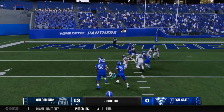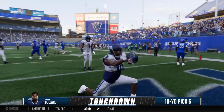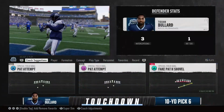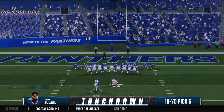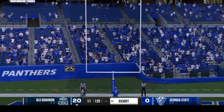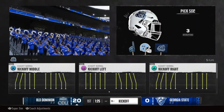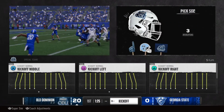And he throws another interception, his 3rd one of the night. And with the interception, he'll take it all the way back. Touchdown, ODU. The DB saw it. He thought, don't drop it, don't drop it. Then thought, don't get caught, and he didn't. The pick 6. These guys can play offense, too.